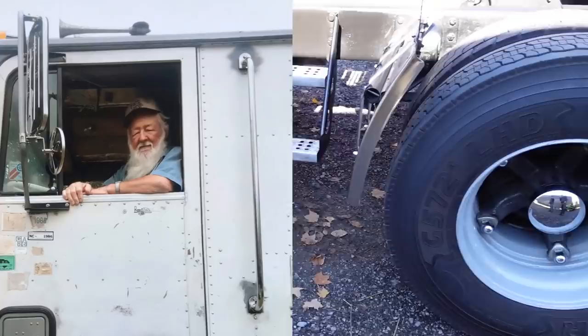Well, the guy that drove this truck when it was brand new was here to look at it a couple years ago. And the guy had tears in his eyes. I bet. Yeah. His wife used to go with him to Florida. She had passed away since then. But he sat up in there. I got pictures of him.